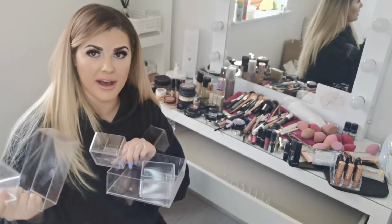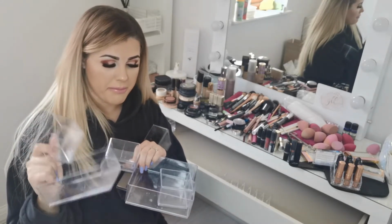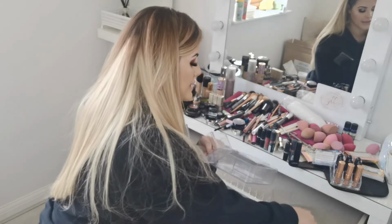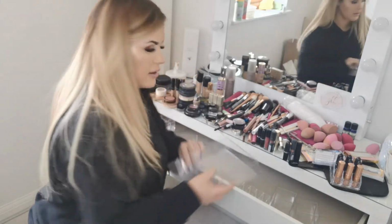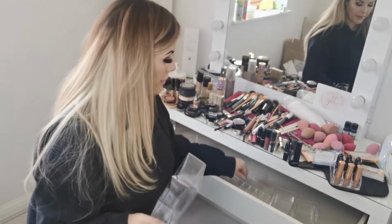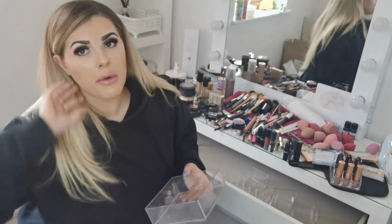They're like a little acrylic tray again, but they sit next to each other. So I will give them a little clean first, pop them in and give them a clean out, and again try and do it all in my sections. I'll pop you on another time lapse so you can see what I'm up to.